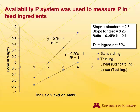We get a regression line, and then we get the slope of that line, and we get the slope for the test material, let's say corn. And we are feeding here monocalcium phosphate, and we see how the animal responds in strength. We do a ratio of the two, and we say, well, the amount of available phosphorus in corn is 50% of that available phosphorus in monocalcium phosphate. And that's how the system was developed for many years.